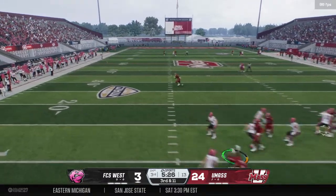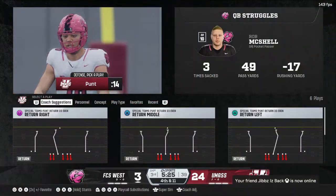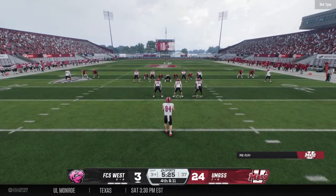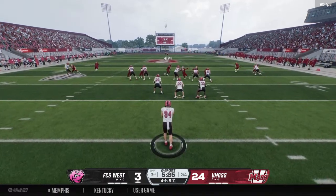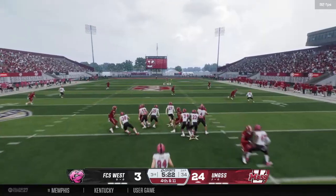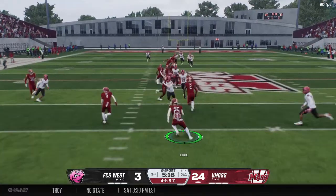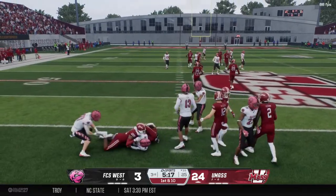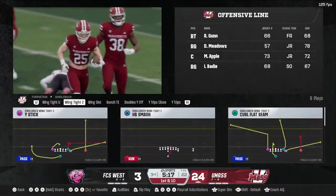Here comes the heat. Didn't have anything working and just had to throw it away on third down. And now the River Toads will bring the punt team onto the field. He's got it. The coverage team was down there to corral him. They made the stop, and they'll mark it at the 39.